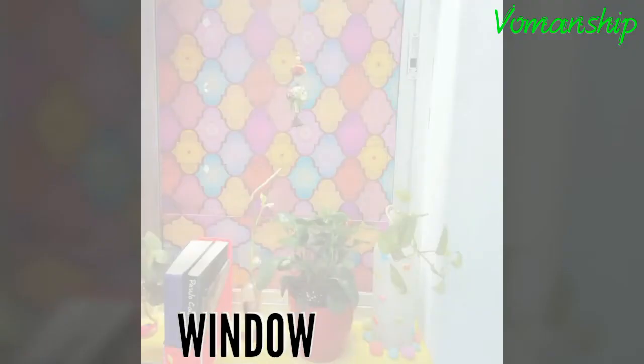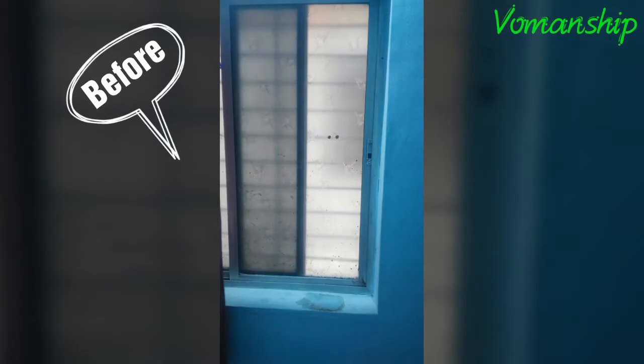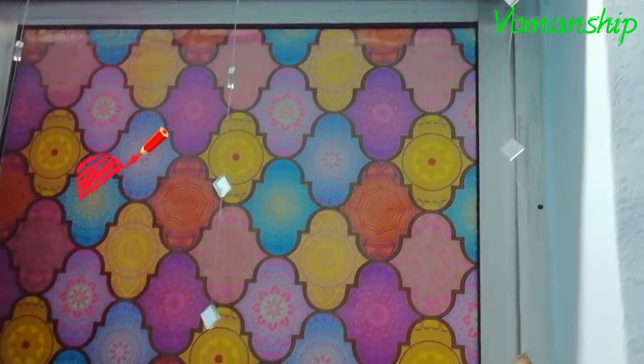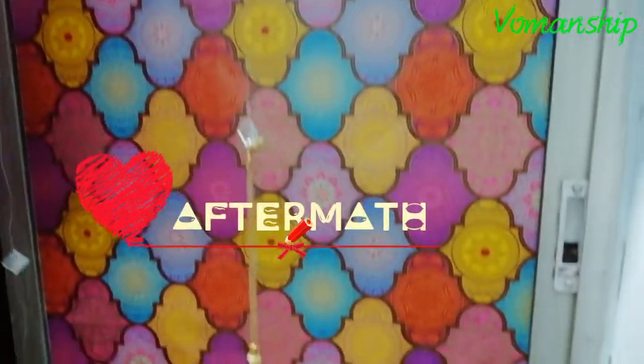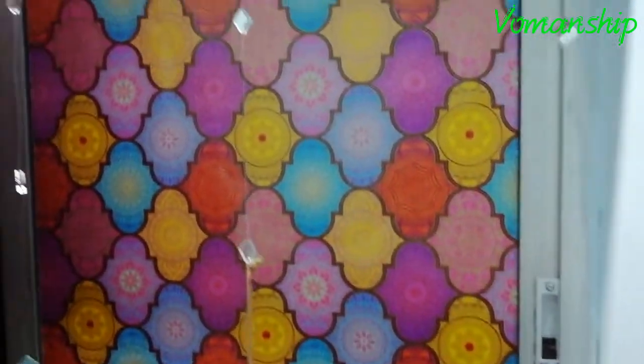Today we are going to see how I did my window makeup, but before that let's take a look at its before condition. This is how the window looked before, so boring, lifeless and dirty. And this is the new look of the window, and I am going to take you through all the items that I have used to beautify the window.